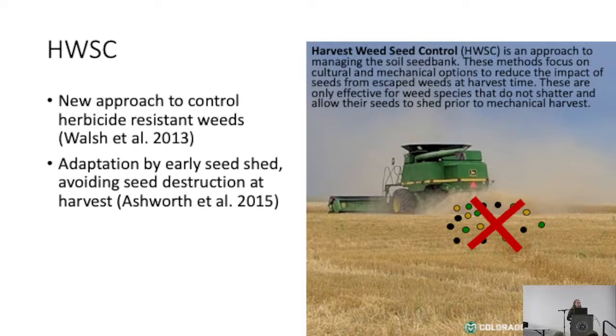So if you do this over time, you're destroying the seeds that go back into the seed bank. And for these summer annual species, if you do not let them produce seeds, then you've effectively won the battle, we could say. So this is a relatively new approach to tackle herbicide-resistant weeds. A lot of this technology is coming out of Australia. Australians have a very similar challenge when it comes to herbicide resistance, so there's been a lot of innovation.